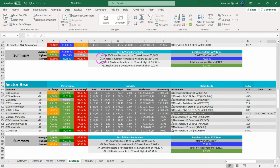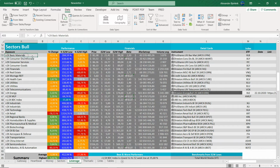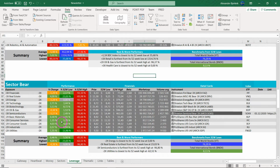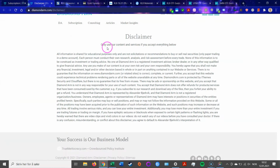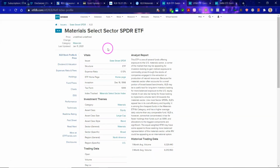Okay, we will look at two leveraged products. We will look at the bullish one, 2x basic materials, up 285-ish% from the lows, a huge move, very close to 52-week highs. We will also look at the bearish one, so you can see it here, very close to the lows.